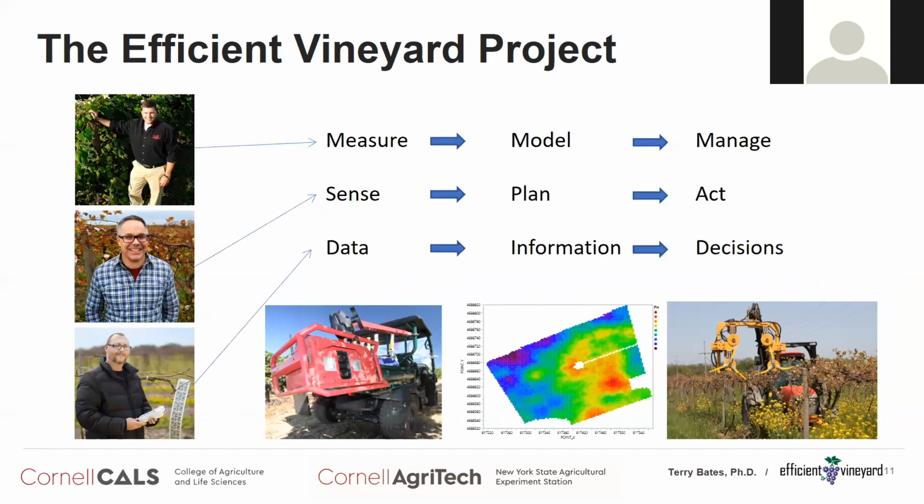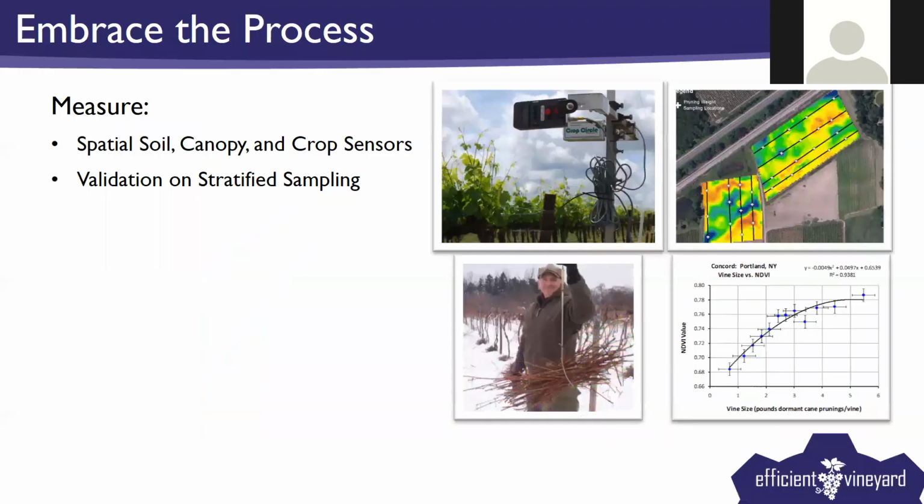And we come up with this measure, model, manage, or sense, plan, act, data, information, decisions, right? So each one of these guys is talking about something a little bit different, but really talking the same language. We want to measure soil, canopy, and crop. We want to model what our crop load is, and then we want to manage that through mechanization. So we break the project down into measure. So again, soil, canopy, and crop sensors, and validation of those sensors.